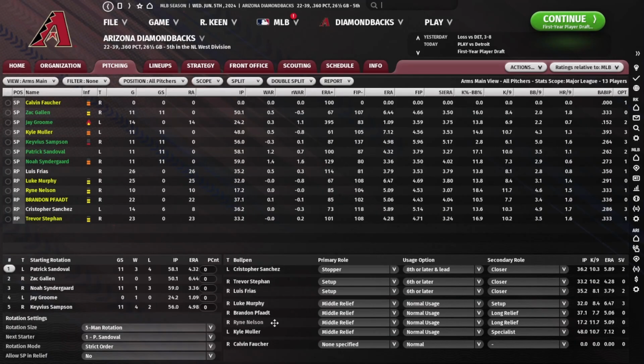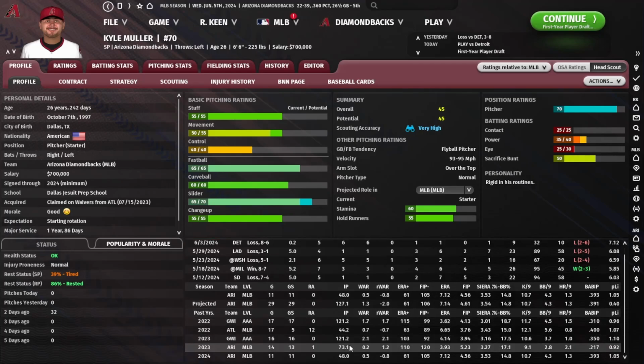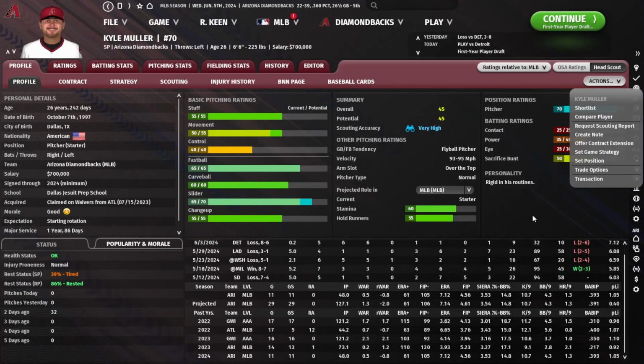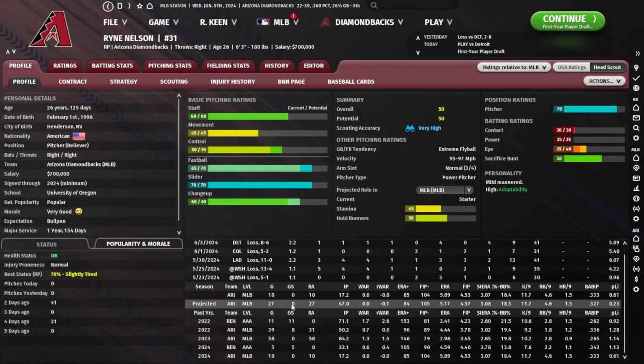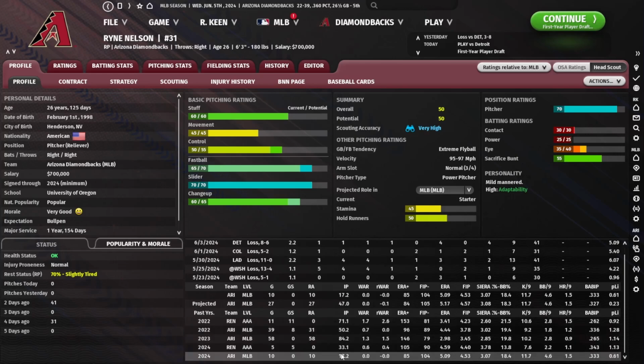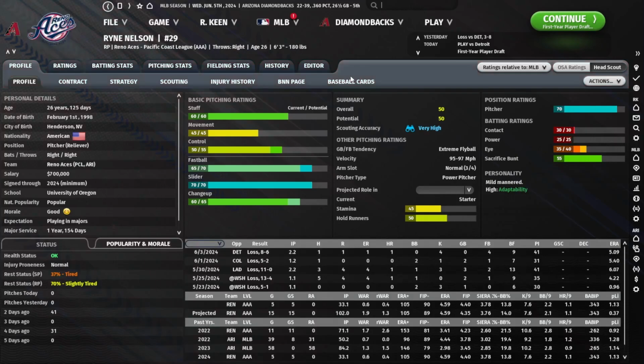And we're also going to send somebody else down. Kyle Muller is a guy who has no options. So I think we're just going to leave him in the bullpen because we need some lefties up here anyways. We're going to send Ryan Nelson back to AAA just because he's pitched 17 innings in the big leagues this season. Hasn't been that great. But we're just going to send him down, bring up another lefty from AAA.